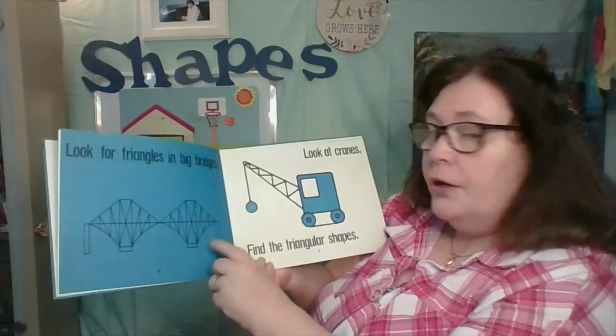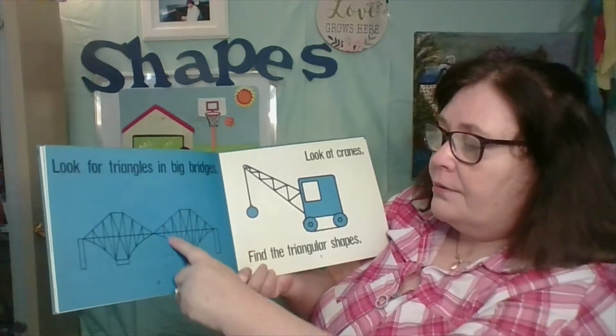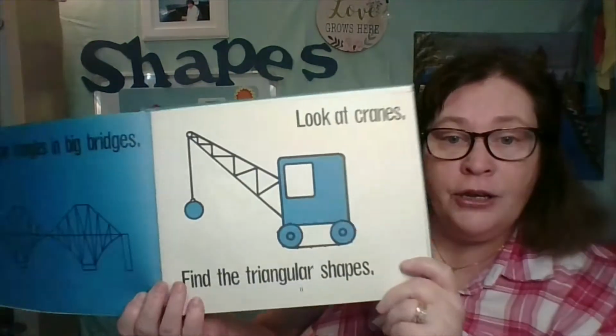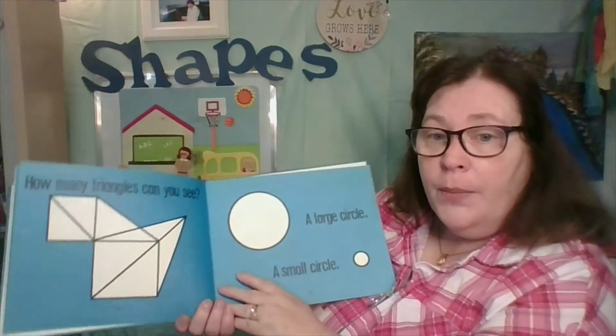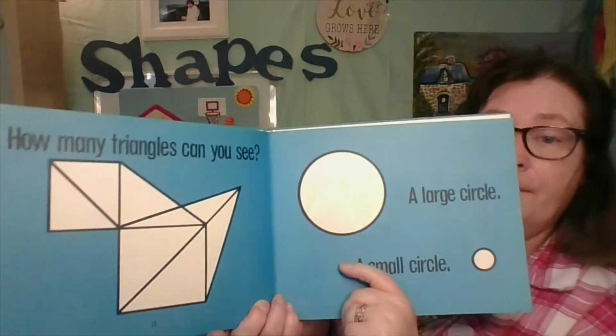Look for triangles in big bridges. Oh, look at them. Big triangles. Look at cranes. Find triangular shapes. Can you find the triangular shapes? How many triangles can you see? Eight. How many can you see?